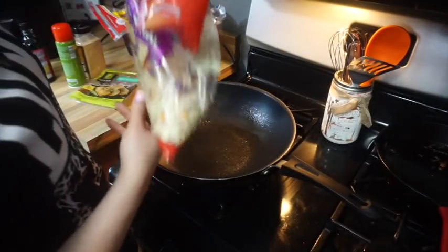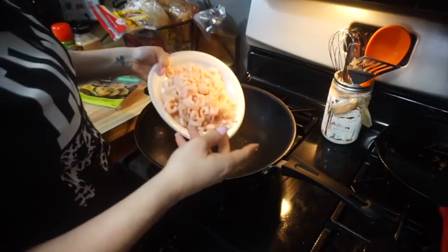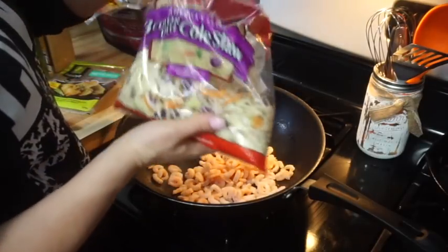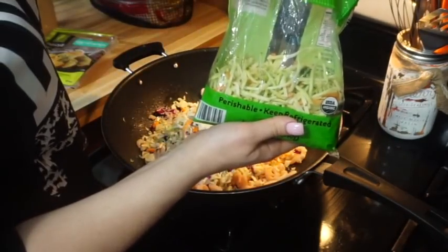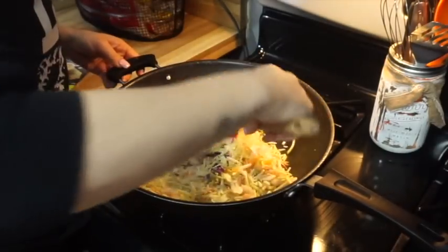So I'm going to go ahead and take these shrimp, and I'm just going to put them in here. Those are already pre-cooked. So I'm going to go ahead and add my coleslaw in. And then the rest of the broccoli slaw from Trader Joe's, and just mix it all together.